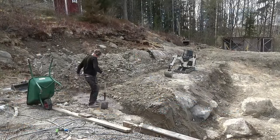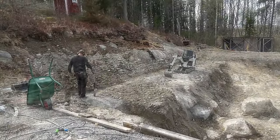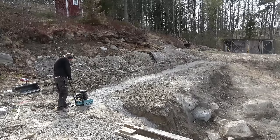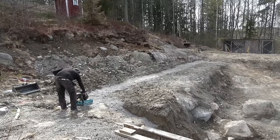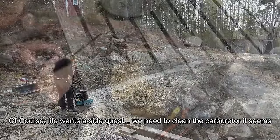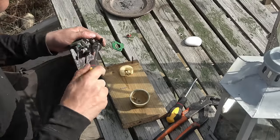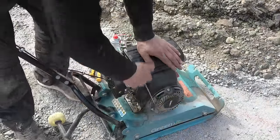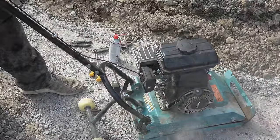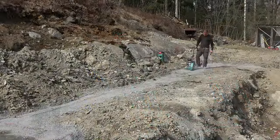I will lay two different kinds of gravel. Fine gravel that I pack against the rock and then bigger gravel for the foundation. It's not the biggest packer, but we work directly against bedrock.